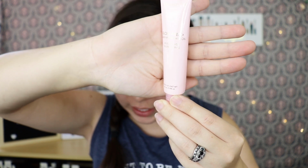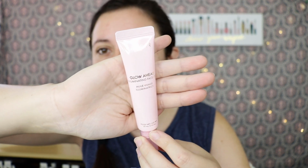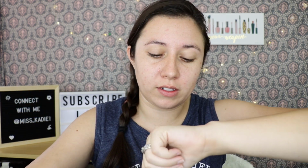Alright, so first thing I see here is by Wander Beauty, and it is the Glow Ahead Illuminating Oil. The packaging is very shiny, so I had to turn my lights down a little bit so you guys could see. It looks like you could either use this as a moisturizer or a primer, and today I'll probably be using it as a primer. I'm going to do a little drop. It's got one of those droppers on it, and it's not thick, but it's not like the Prime Essence by Touch in Soul. That one is very watery, and this one is not as watery.